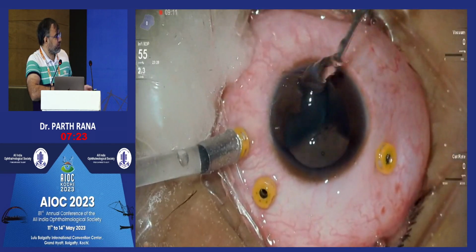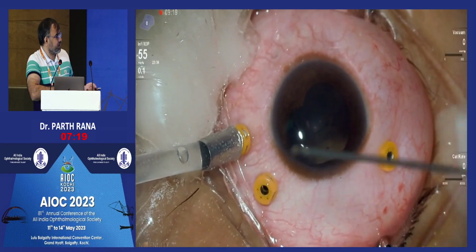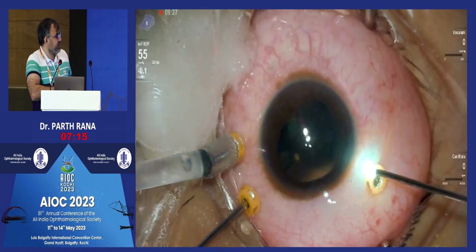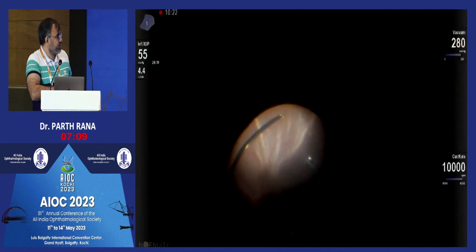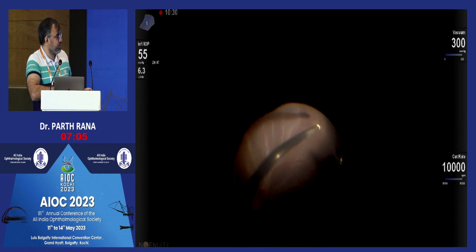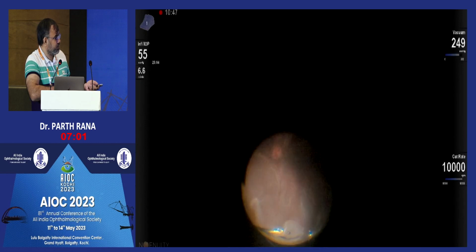Before it was 4 millimeter. Then I went around to 3 millimeter on this port, and finally it was inside. I started the vitrectomy again. I felt now everything is good. I started doing vitrectomy. Things were looking good. The RD was the routine surgery. I felt now it will be the routine thing.